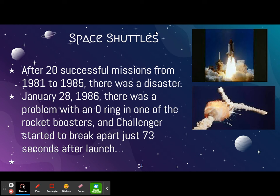January 28th, 1986, there was a problem with an O-ring. Guys, you know how little those are, right? O-rings, they're just what they say. They're a little tiny ring. In one of the rocket boosters. And as a result of that, the Challenger started to break apart 73 seconds after it launched. People could still see it. It was high. It was not high enough that it was into the atmosphere.